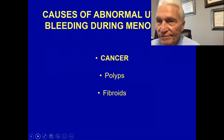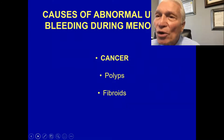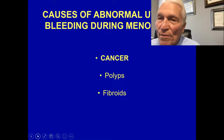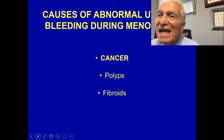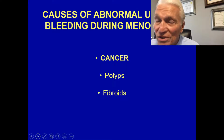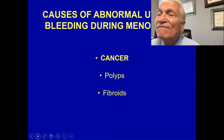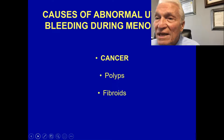The causes of abnormal uterine bleeding in menopause, and we have it in big letters, is cancer. Any woman who is menopausal who has vaginal bleeding has cancer unless we rule out any other cause. But also polyps can cause bleeding in menopause, and fibroids can cause bleeding in menopause.